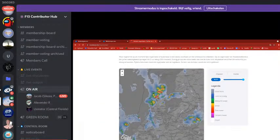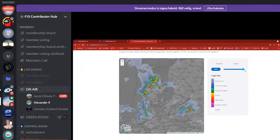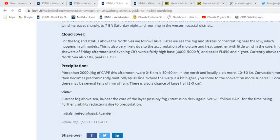Yeah, so I found where it is. Here, this is from KNMI, it's one of the forecasts, and it says more than 2000 joules per kilogram of CAPE this afternoon. In an area of 0 to 6 kilometers there is 30 to 40 knots of shear, basically in that area. And in the northern half of the country, locally we got shear of 40 to 50 knots.